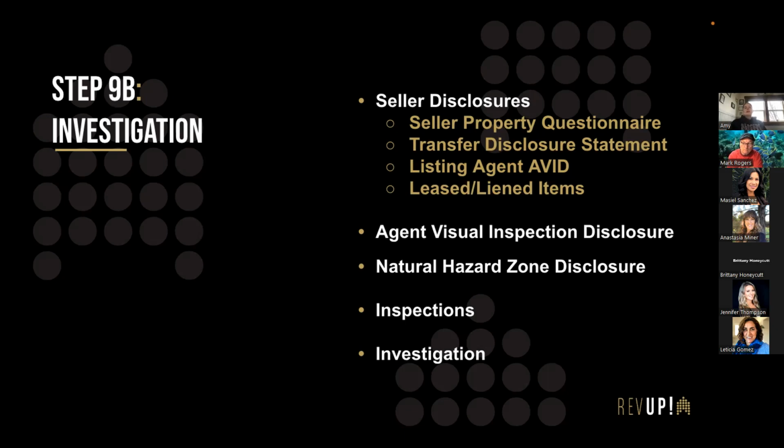So through that investigation contingency period, there's several different contingencies inside of that. You're going to have the opportunity to review seller disclosures. Those are going to include things like the seller property questionnaire, the transfer disclosure statement, your listing agent AVID, and your leased and liened items, as well as HOA documents, right? Anything that materially affects that property.